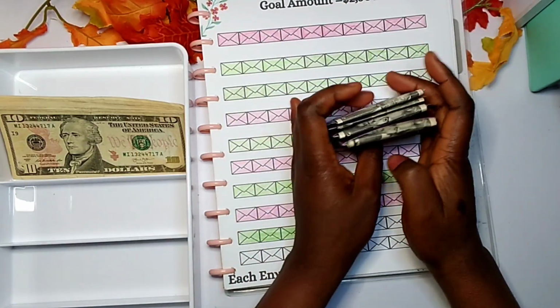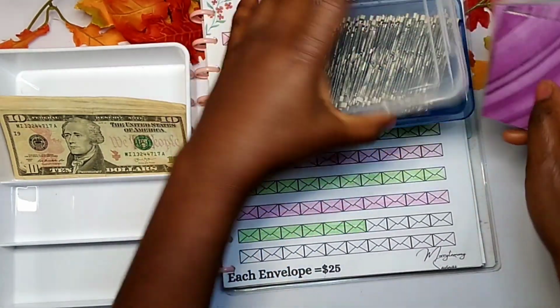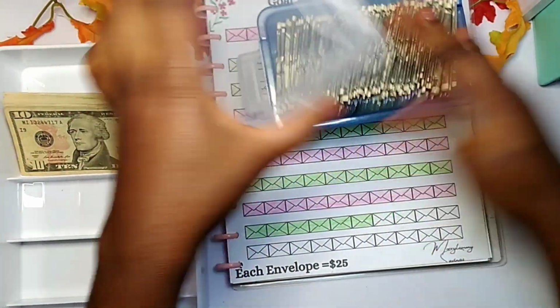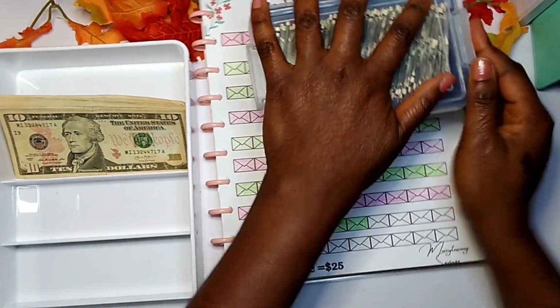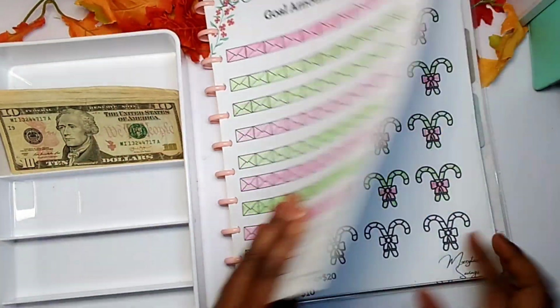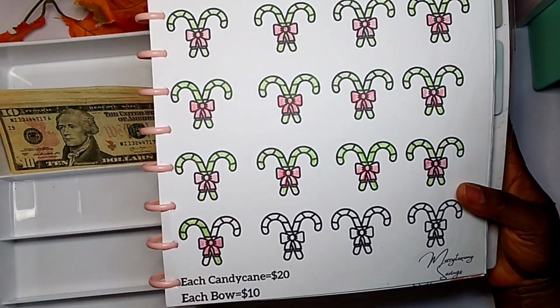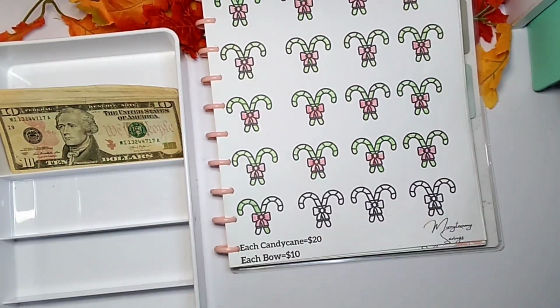Okay guys, so I have all 4 envelopes here, and I still don't think this is gonna fit all my 100 envelopes. I think I'm gonna get a bigger container from Walmart. Yeah, the Christmas savings challenge, and each of the candy canes equal $20 and the bowl is 10. So I'm gonna go ahead and color in 1 candy cane and put $20 in.